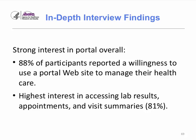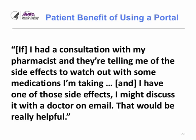There was high interest among the participants in our in-depth interviews for using the portal. Sort of mirrored those national data I showed earlier, just to underscore the point that many patients in our setting have interest in doing the types of features that you're able to do on a portal website, in particular accessing their lab results, their appointment information, and their visit summaries. And because of that, the benefits for using the portal were in line with what you might expect when you talk to patients about the types of things you might be able to do online. This patient said it really well. "And if I had a consultation with my pharmacist and they're telling me of side effects to watch out with some of my medications I'm taking, and I have one of those side effects, I might discuss it with the doctor on email, and that would be really helpful."